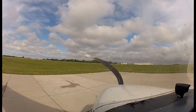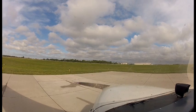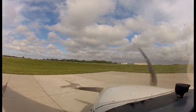So parking brake is set, seats and seat belts just secured, doors and windows. I'm going to close my door, or my window. I'll do the same.